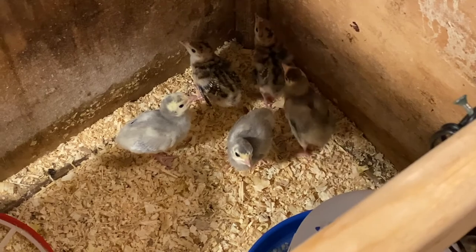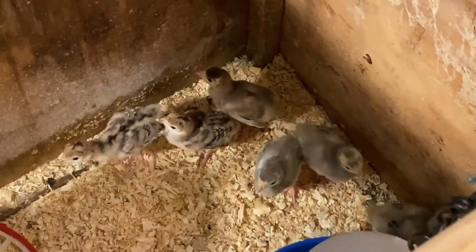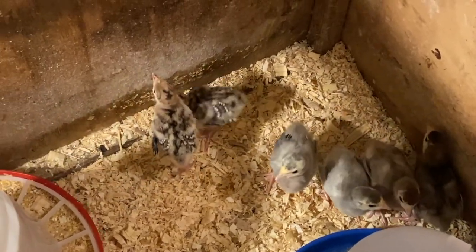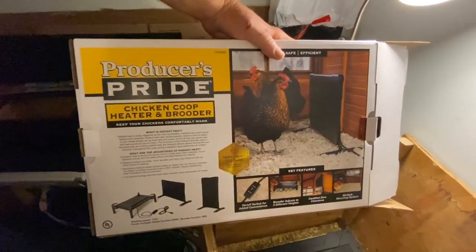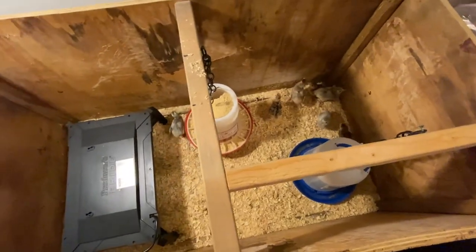Grab the box so I can show them the box. Where is the box? Behind me. Oh, yeah, here it is. There's the other one. Here they are. But yeah, this is what we picked up. So. They're all doing great.